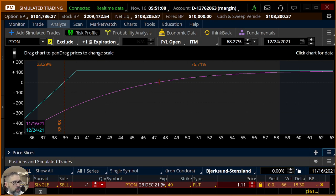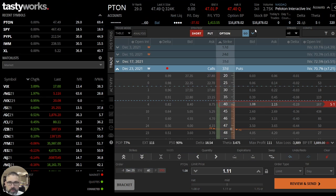Let's pull up the same trade in Tastyworks. I'm going to pull that up on screen over here. We can see they're saying it's a 77% POP with a P50 of 90%. That's the probability of us collecting half the credit here. They have the same max profit of 111. Max loss is $3,889 should we collect 111 on that one.